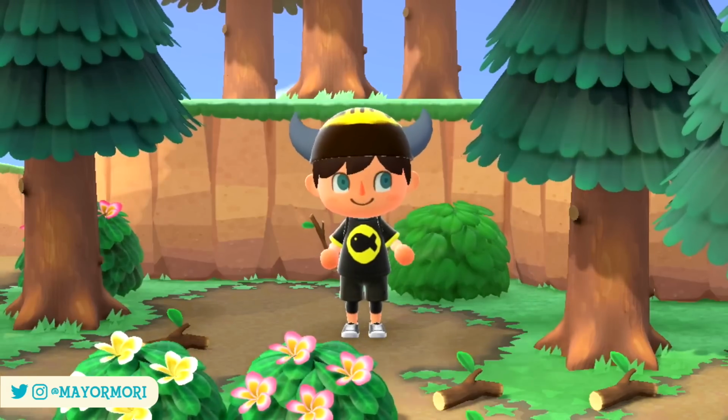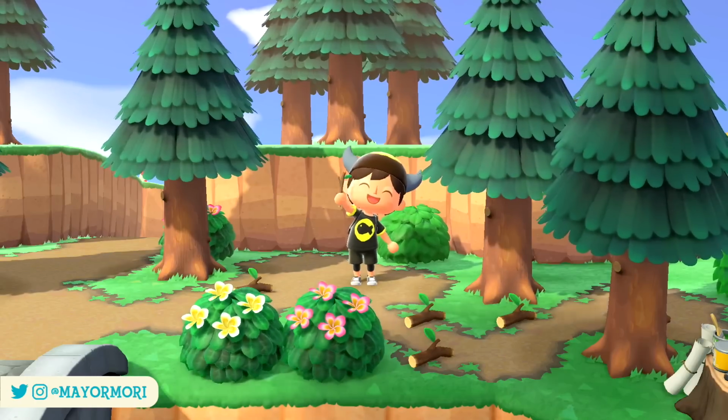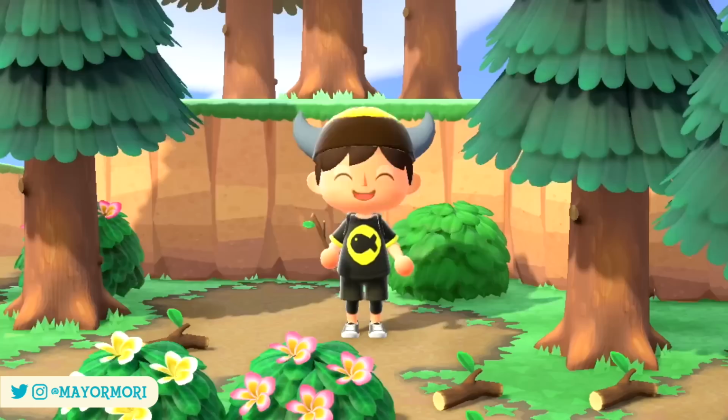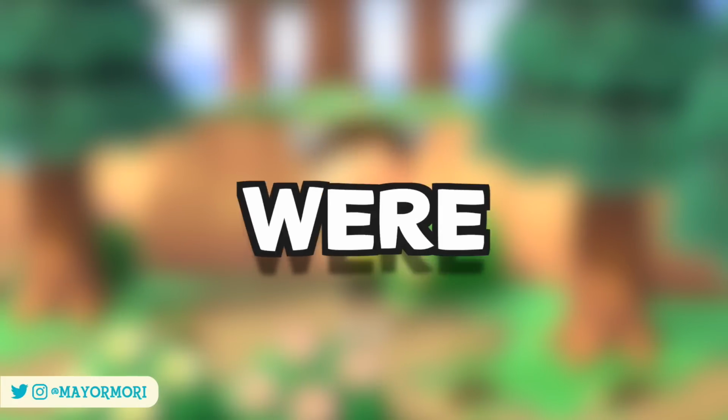Did you know you can craft a tree branch using tree branches? Good, because that means, like me, you love everything about Animal Crossing New Horizons and enjoy even the smallest details and hidden features the game has to offer. So today I thought it'd be fun to run down 5 secrets you still didn't know were a thing in New Horizons.